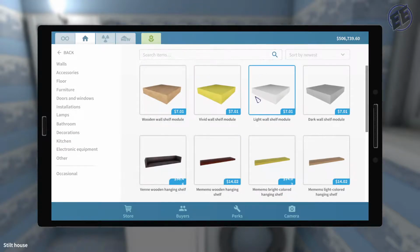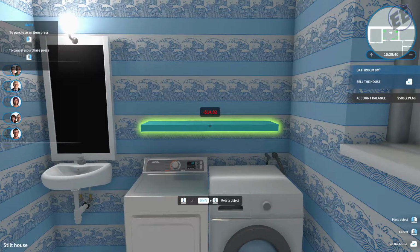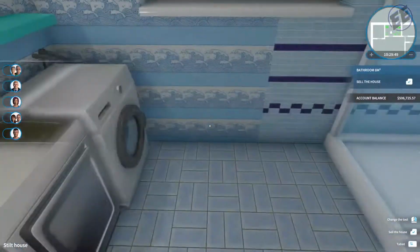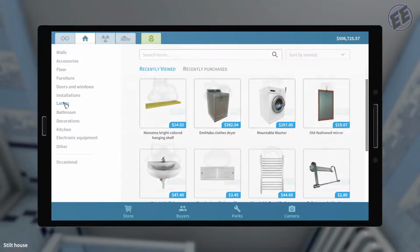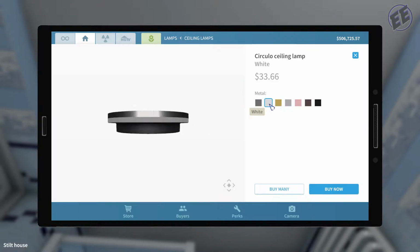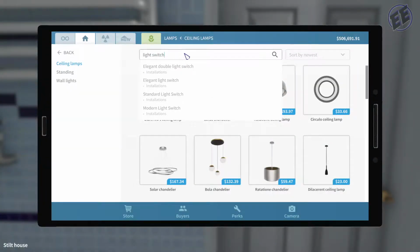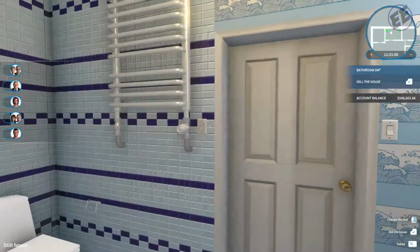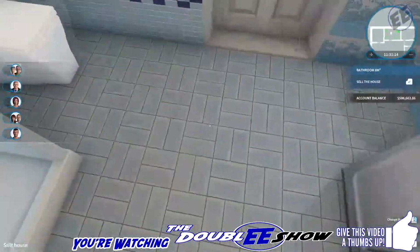And then if I come in here and I go shelf, I'm looking for light colored, that's teal, cyan, we'll go with teal, buy now, right there. Always nice to have a shelf, put your laundry supplies. So we have everything that we need. I just want to put in a ceiling light. We'll go right there. And there we have it. Okay, I wish I could get rid of that, but it won't let me sell it. It'll only let me sell the dryer component. Okay, so that's everything in here.